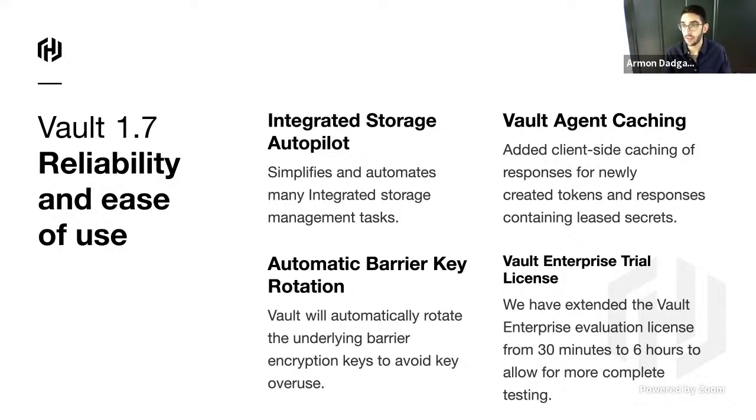In addition, we've added agent-side caching. So for environments like Kubernetes, where you might have very ephemeral workloads that are coming and going, this allows us to sort of scale up the system and minimize the load that we're putting on the central Vault clusters. If you have a ton of containers coming up and down regularly that share the same few credentials, it allows that to be a lot more efficient.